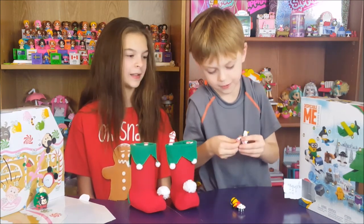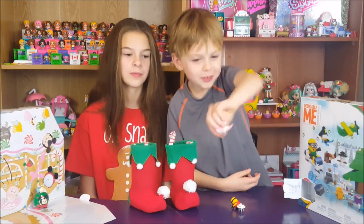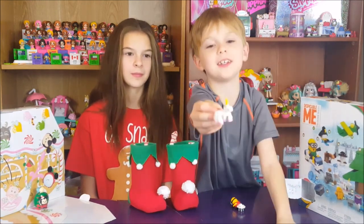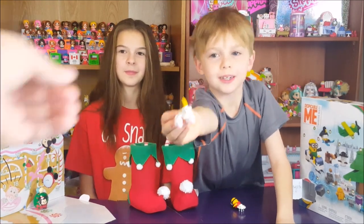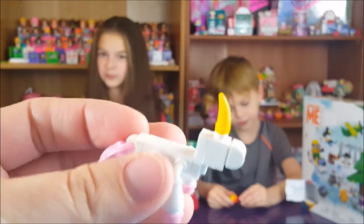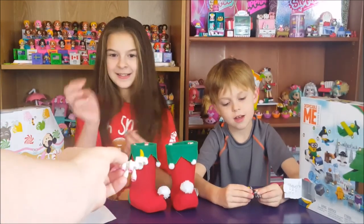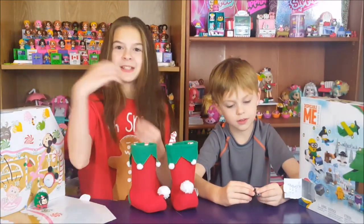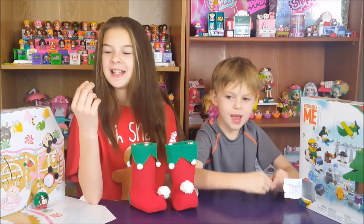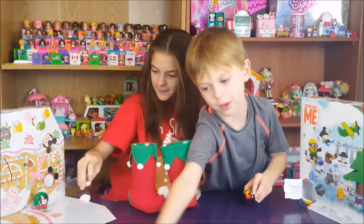Okay, why don't you show the camera? Okay, this is my pink, puffy unicorn. It comes with rainbows. Here's Dalton's unicorn. Fluffy unicorn. I know it's not too fluffy. Fluffier! That's the frisbee. And here is my Elsa. And I got a robot frisbee.